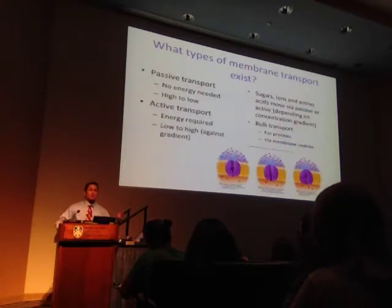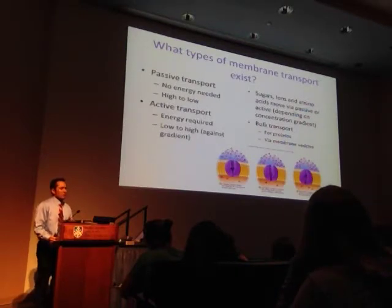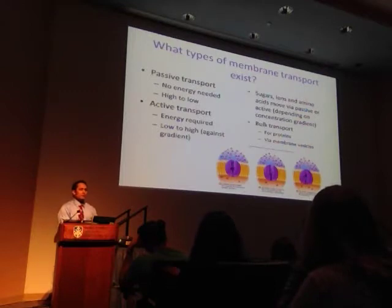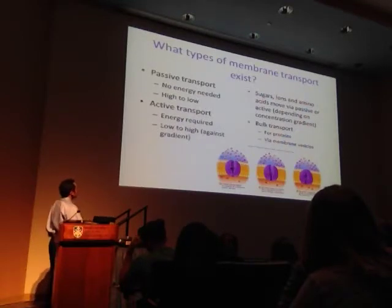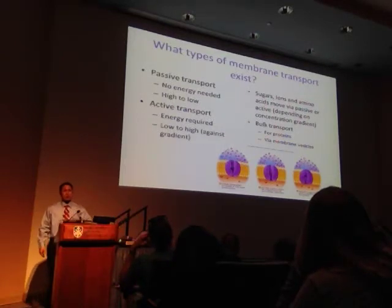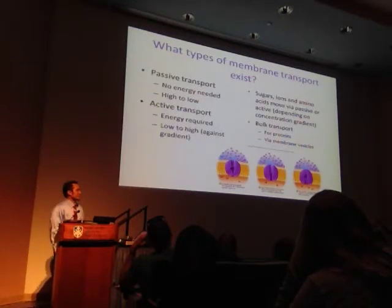So if we talk about transporting stuff across the membrane, we have 2 main categories. We call them passive transport and active transport. Passive transport, no energy required. It goes from high to low. It moves down its concentration gradient. No energy required. Active transport takes energy, usually in the format of ATP, and it's going to go in the opposite direction of passive. It's going to go from low to high. Or it's going to move up its concentration gradient. Or it's going to go against its concentration gradient. Make sense? Okay.